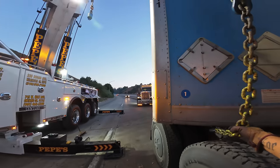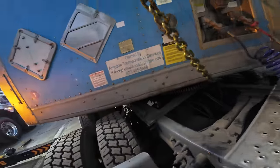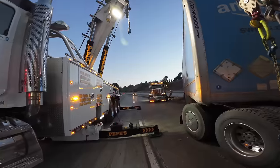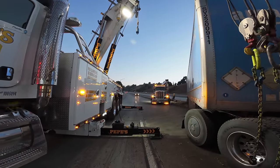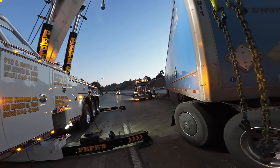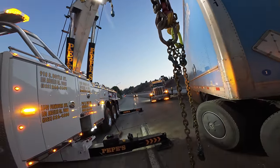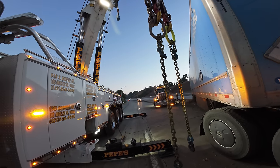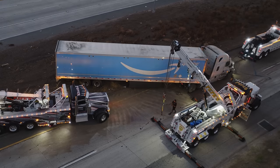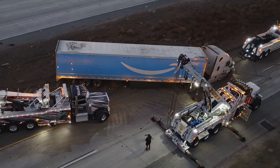I like these chains. These are my frame grab hooks. They grab from the bottom and wrap around this apron here. The final phase of this, like I said, Joe's going to go get the tractor. I'll pretty much position myself further back, lift it, and then finish it off.